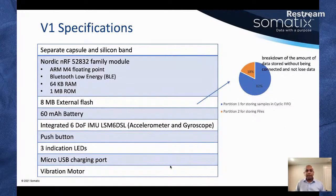So here's a little bit of additional data on the capabilities of our smart band. It has 64 kilobytes of RAM. So a very small amount of memory that does real-time detection and classification, whether a person is drinking, taking medication, or smoking. And then once that is done, we send that data to the cloud for further analytics.